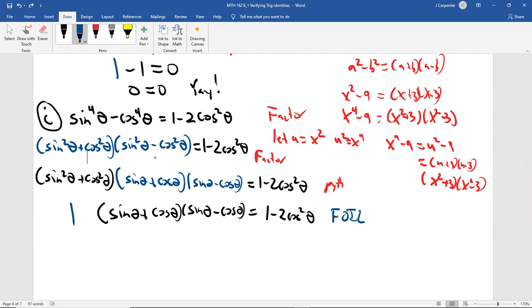But I'm going to say, I don't want to start back from the very beginning. I know at least this was pretty good. Maybe just leave this unfactored. So I'm not going to show the foiling. You literally see it up there earlier. It's sine squared minus cosine squared. That's then on the right-hand side, it's not changing. So black, oops, black, 1 minus 2 cosine squared of theta.